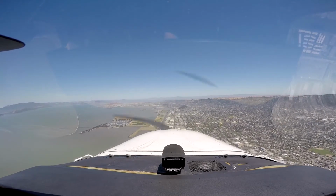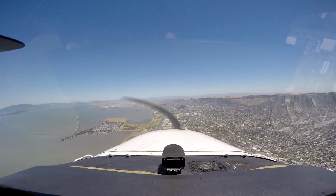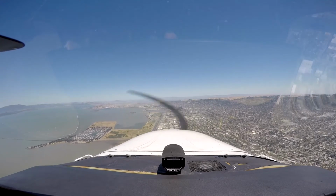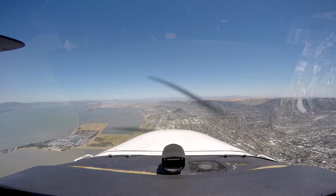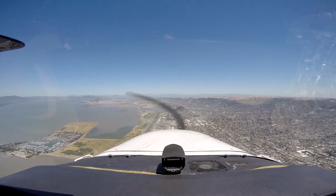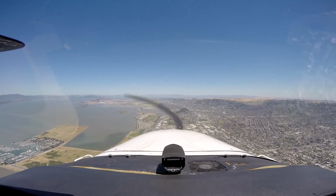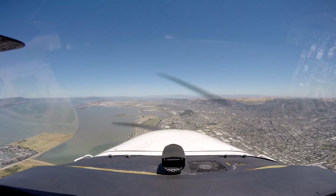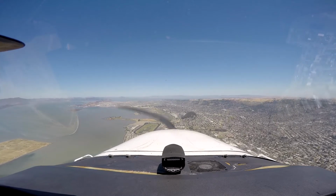Are you going to parallel the Benicia Bridge? No, I'm going to head towards the Golden Gate and shoot over to the Alcatraz. See the Alcatraz? Okay. We're going to fly to the right of the Alcatraz. So, Golden Gate Field's coming up pretty soon here. I'm going to make a left turn right over it, because that will make me exit Charlie. I want to stay out of Charlie airspace. Okay, here's the Golden Gate view, and I'm going to start my left turn.